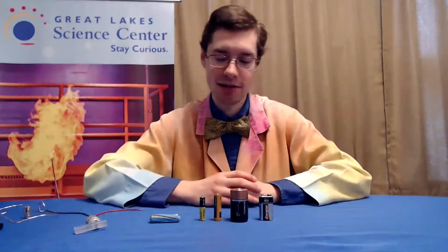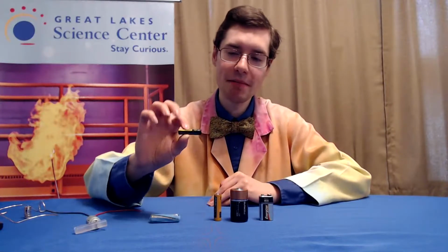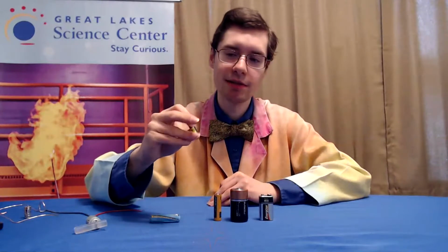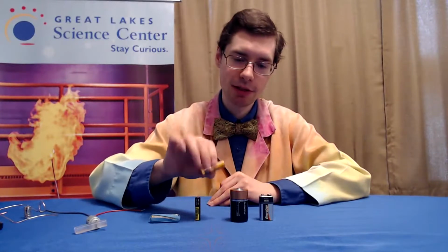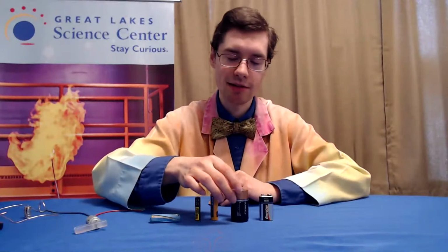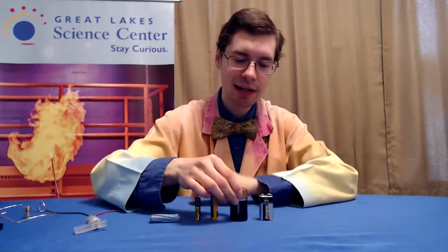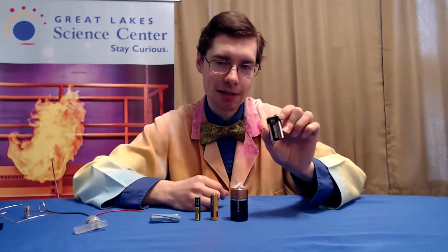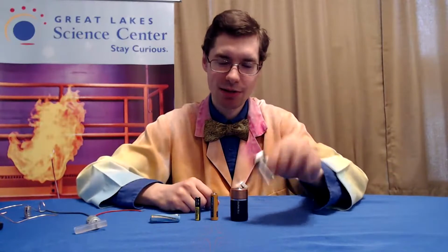So I have some batteries here. I have a lot of different batteries. First, I have a AAA battery. There's the small one. You can get batteries even smaller than this, but this one's really common. So that's the AAA, and then this is a AA, a little bigger. And then we're going to skip over. There are C batteries. I just don't have any. This is a D battery, and this is a 9-volt battery. They call it a 9-volt because it has 9 volts. These other ones have 1.5 volts.